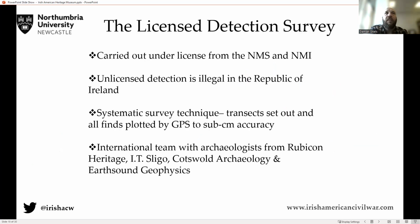So as I was mentioning, metal detection in Ireland requires a license from the state, from the National Monument Service and the National Museum. Every object in the ground that has no known owner is, by Irish law, the property of the Irish people. And the national monuments have responsibility then for ensuring that there's no damage to archaeological sites, which stops unlicensed detection.